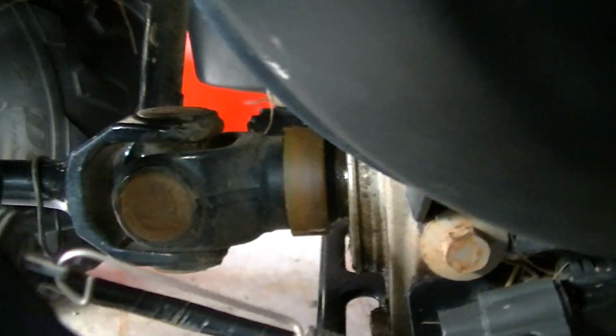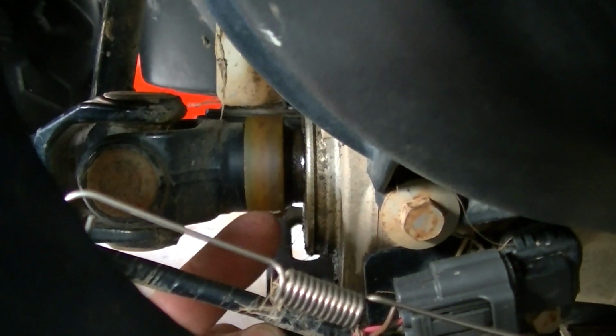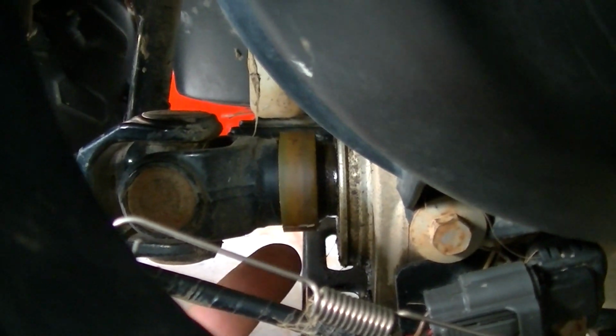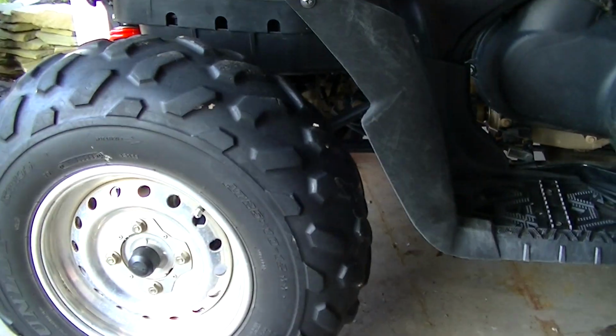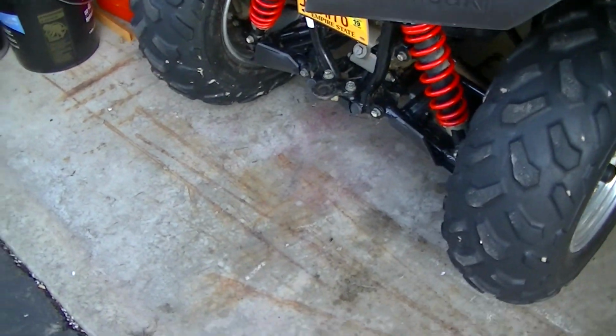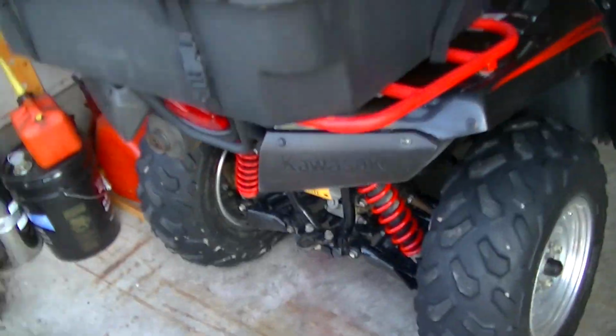And that is a common issue because it's coming from right here, this oil seal where the drive shaft goes to the rear differential. Very common on these machines that have a lot of ground clearance and a lot of suspension travel. So as you can see, it's pretty clean, a very clean machine.